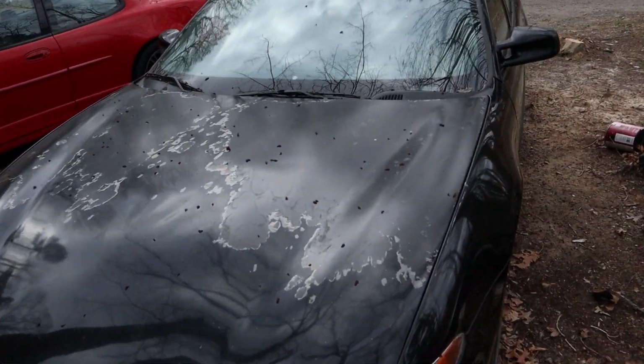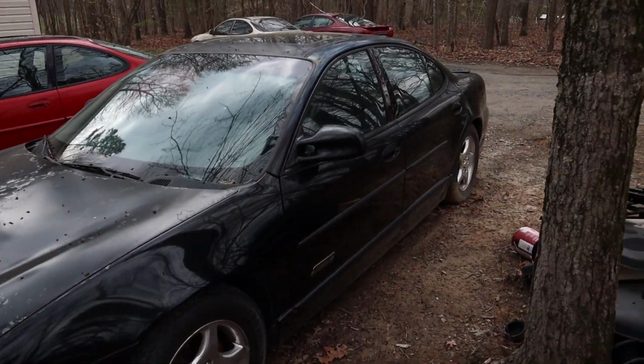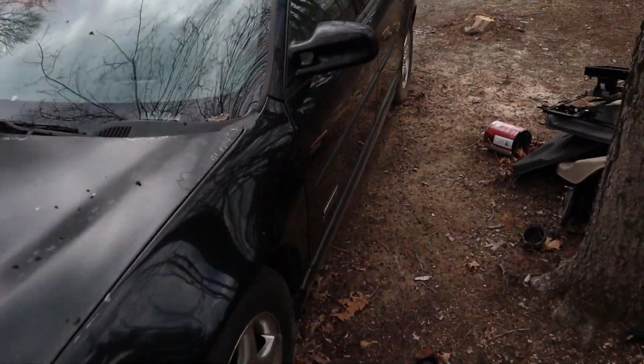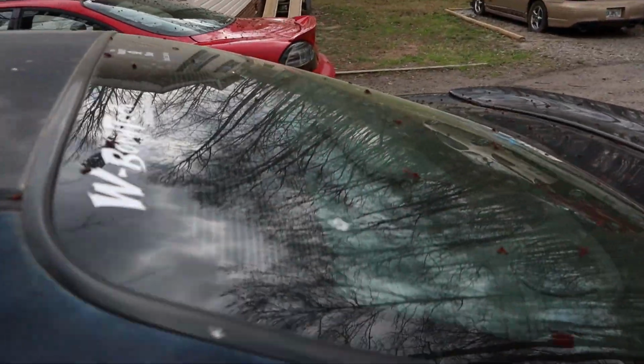As you can see, the clear coat disease has gotten pretty bad. So when I do get it back running, I'm for sure gonna need to paint it. I'm already expecting to do that, so no big deal there. But let me show you around how it sits right now. There's a crap ton of pollen on it too.